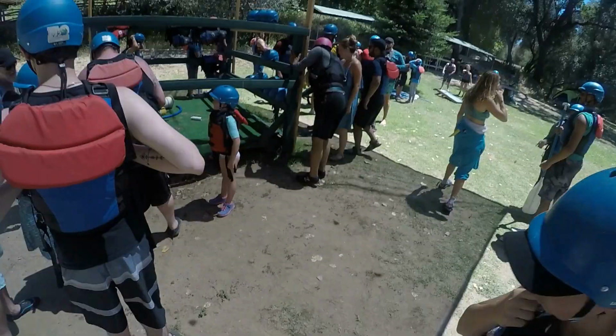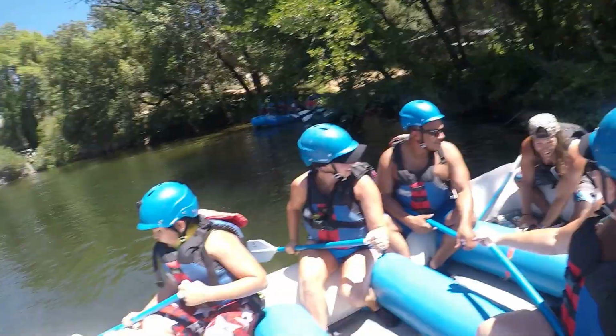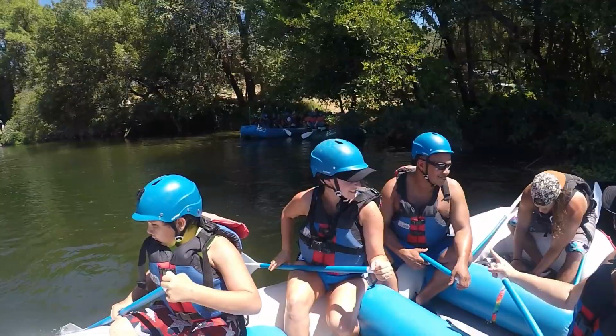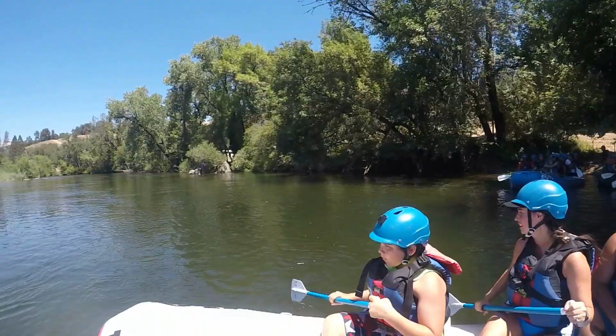Following that, they're going to call you to board your boat with your guide, which will start you in this little lagoon area that you see. Here the guide is going to seat you based on your weight distribution so that you have a nicely balanced boat throughout the day. As you can see, my husband and I weren't seated next to each other.